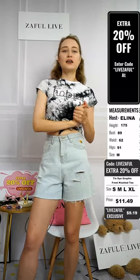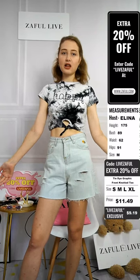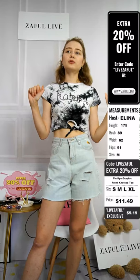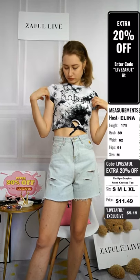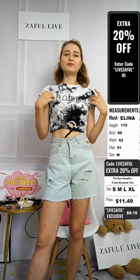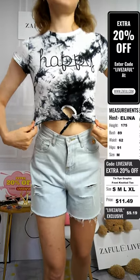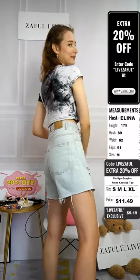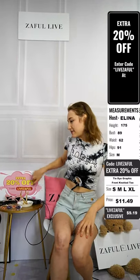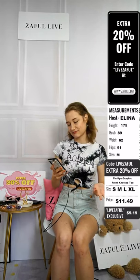Okay. This top has different colors. Actually, before we try the pink one, I think the pink one looks so cool. The same. And I really like the lettering, the graffiti print saying happy. When I'm wearing this kind of top, it always makes me feel good. It makes my day. Okay, let me read your comments about what they think about this item. And of course, with a high waist shirt, jeans.